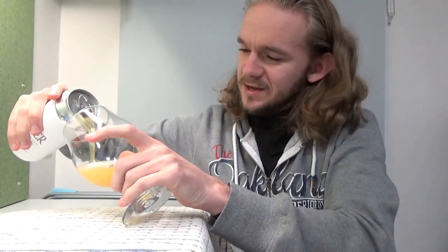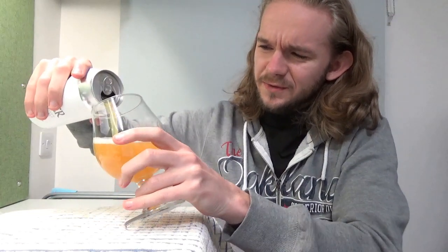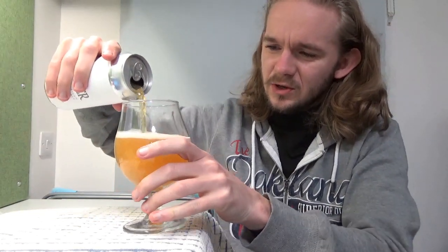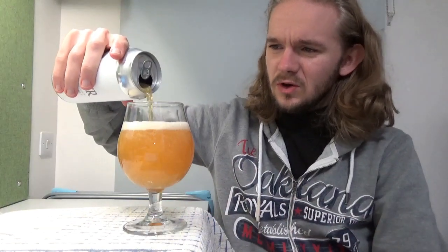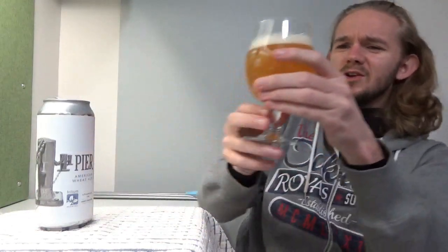You can smell some of that Citra and Galaxy coming out of it. As I've said in the other videos, Australia I think is going to be one of the go-to destinations when it comes to hops over the next few years. That'll be the next big thing. New Zealand of course has some awesome hops, and the Australians are starting to get in on that as well.